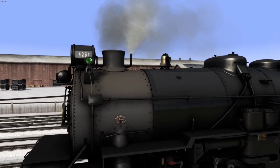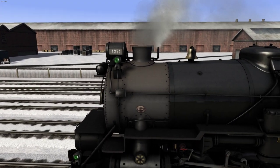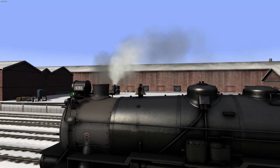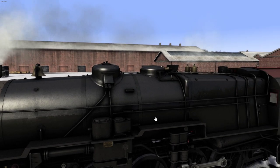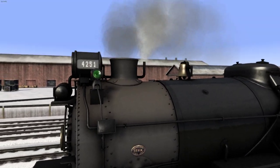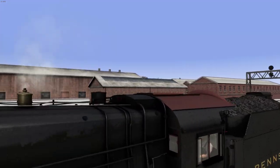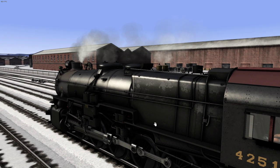Now, like I said, this is one of his older models, so it's not quite as refined as that S1 that we just saw, or his Santa Fe Northerns. I don't want to say rudimentary, but it definitely shows its age when you stick it up next to that S1. I don't know if he's done a rework on these yet. I did a video earlier on the E6s. He reworked the E6s, new sounds and such, but I don't know if he's done it yet on the I1s.